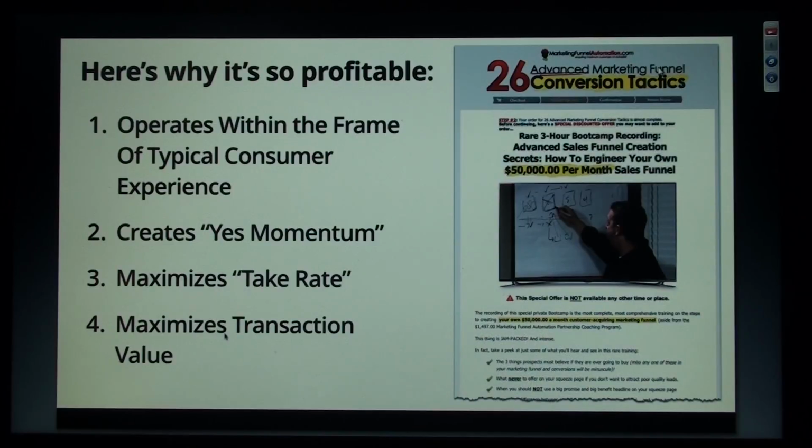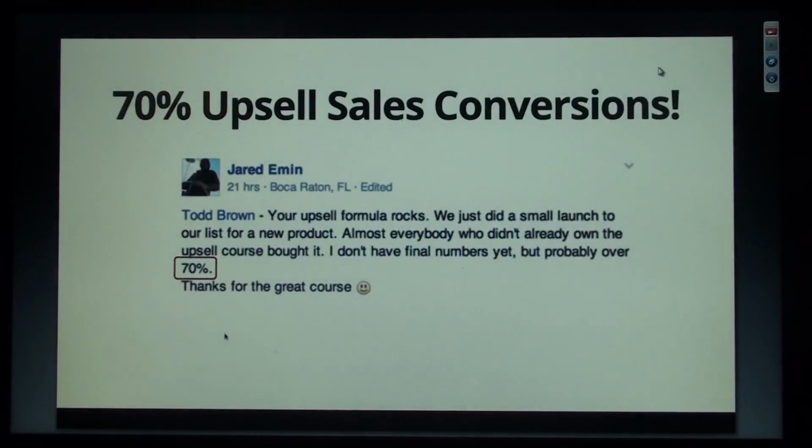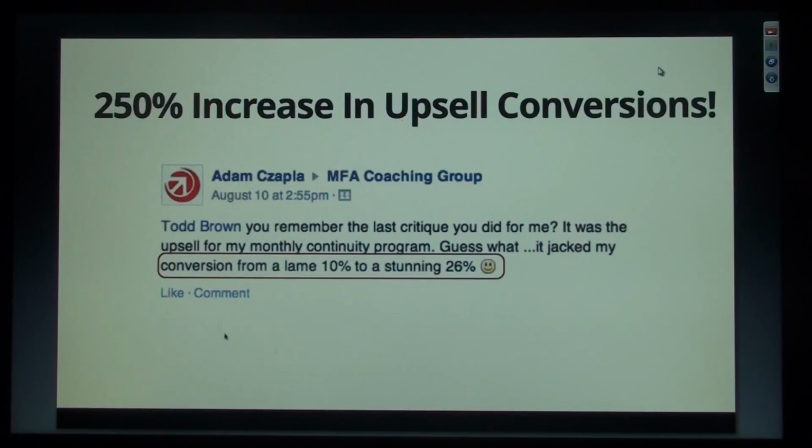How well does this work? This is a client, Jared Emmon. He works with Kenrick Cleveland. You may know him. He said, I don't have the numbers yet, but your upsell formula rocks. We did a small launch, over 70% take rate. Adam said that the formula took his lame 10% and turned it into a 26% conversion rate.